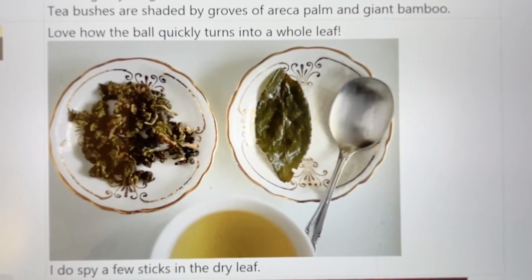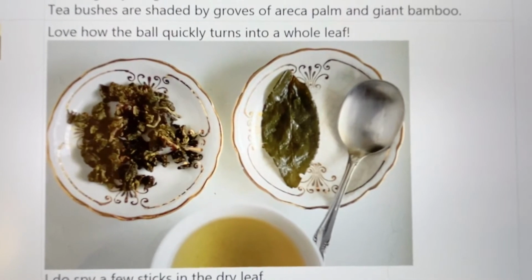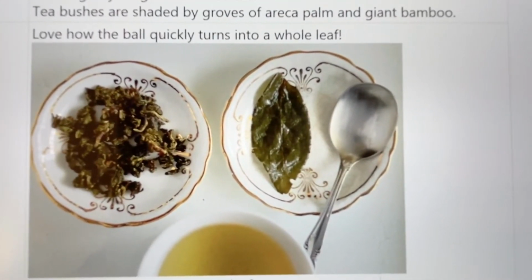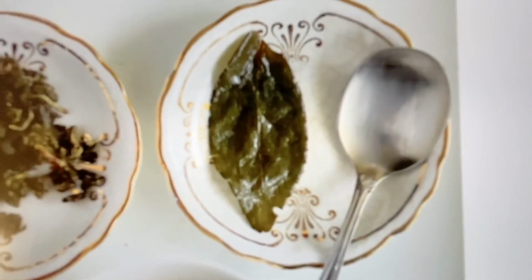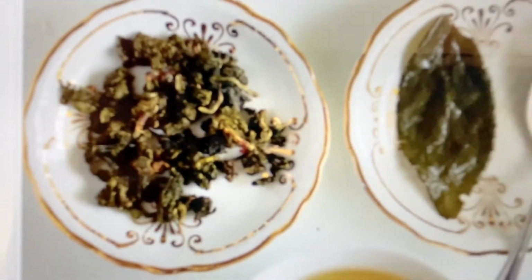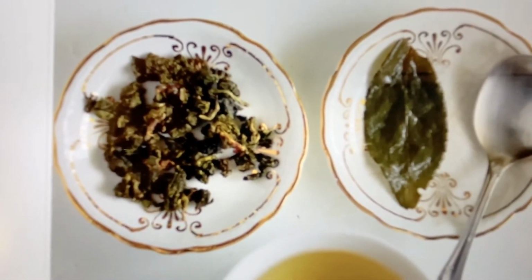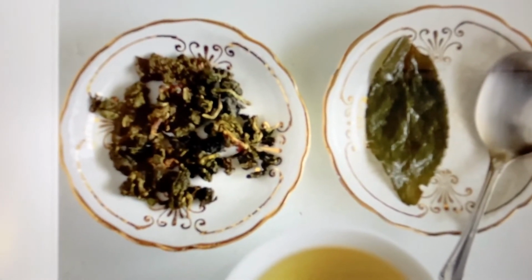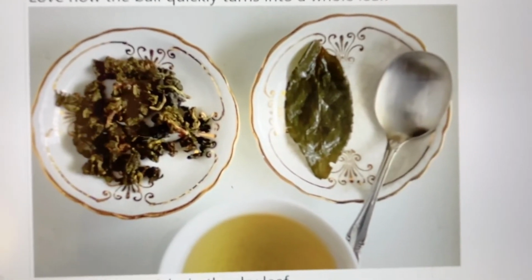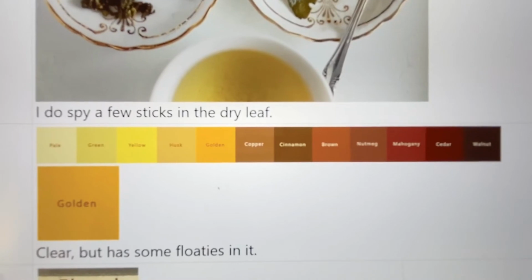And so this is a photo from my original tasting back in April, and you can see how full that leaf is, and the ridges around the leaf are kind of fun. And you can see my tea leaves have kind of oxidized some since April, so it's best to drink these quickly, because that photo of the dry leaves is actually much better. We have a golden color on the spectrum.